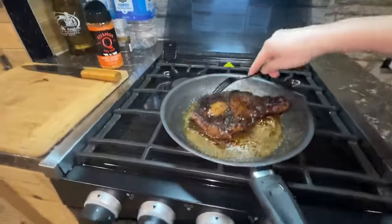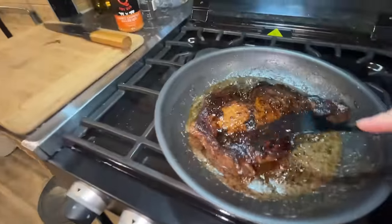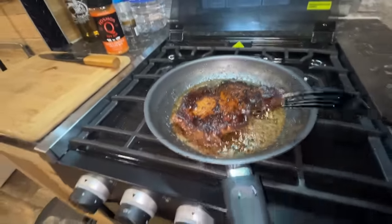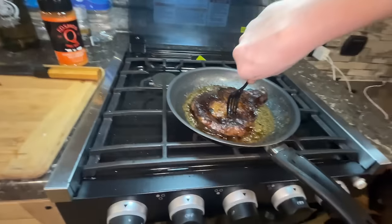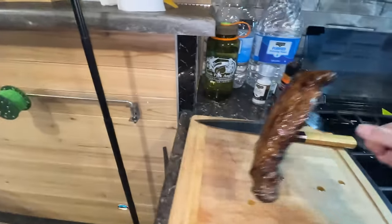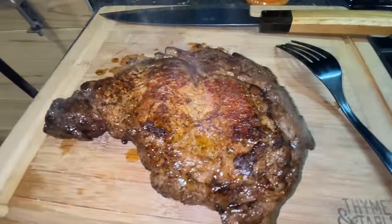Ooh, it's perfect now. Don't let this black stuff get you worried. Pretty sure this is still gonna be nice and bloody in the middle. All right, and another 3.5 minutes complete. Oh, look at that. That's more like it.